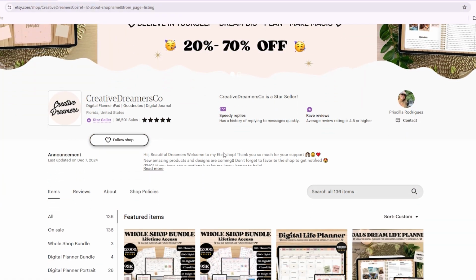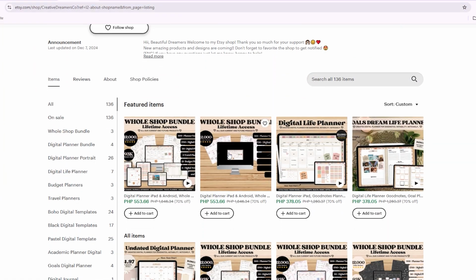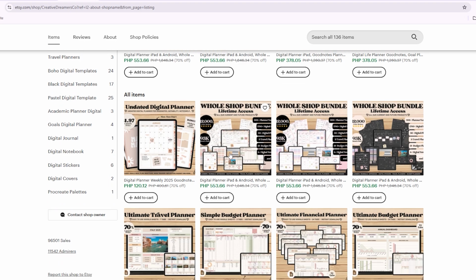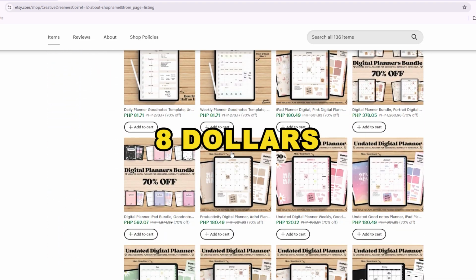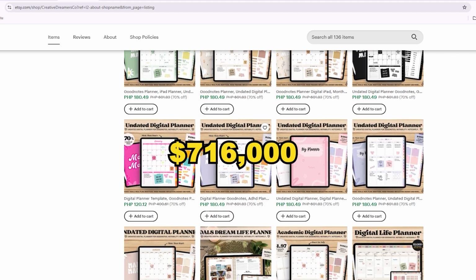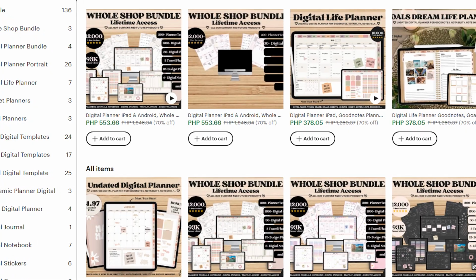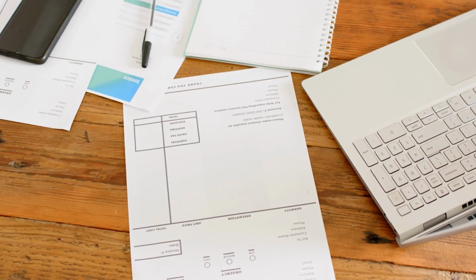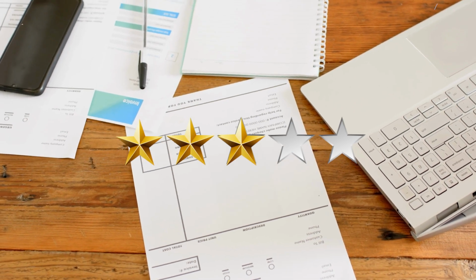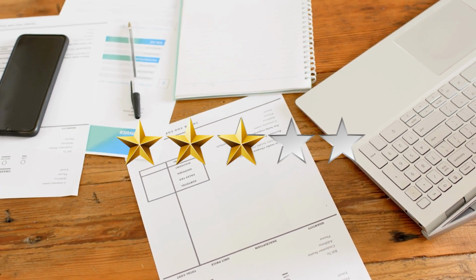One particular shop, Creative Dreamers Co., has sold over 89,500 items with their different niche of digital planners. Their average price is about $8, making over $716,000 just for listing a product twice a month. This niche is promising because it's less saturated compared to general digital planners. Tapping into these specific sub-niches can lead to greater success due to lower competition. The difficulty level here is a bit higher at 3 out of 5, mainly because you need to learn specific tools for creating these planners.